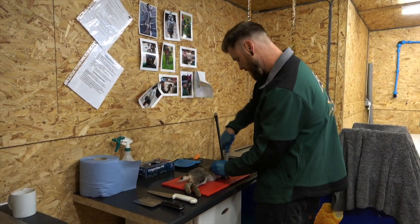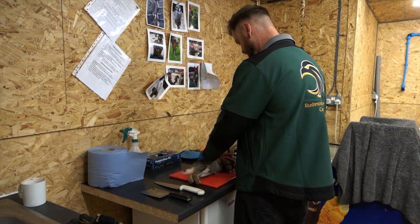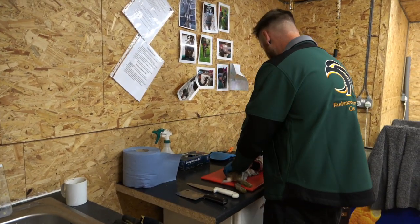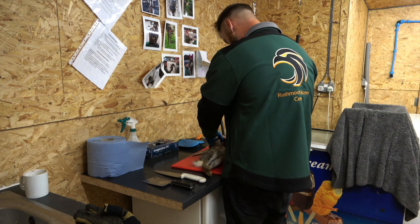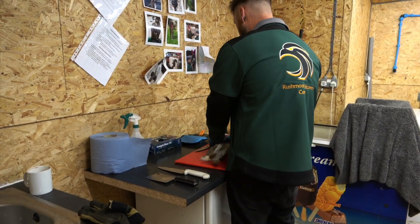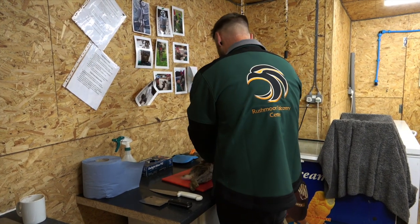So hopefully what we're going to do is, over the next few days, we're just going to build up their confidence, get them used to hitting the rabbit, feeding off the rabbit, introducing all three birds together. We've got a female as well, and they're all sharing food together now. And then hopefully they'll all end up flying really well on the rabbits together.